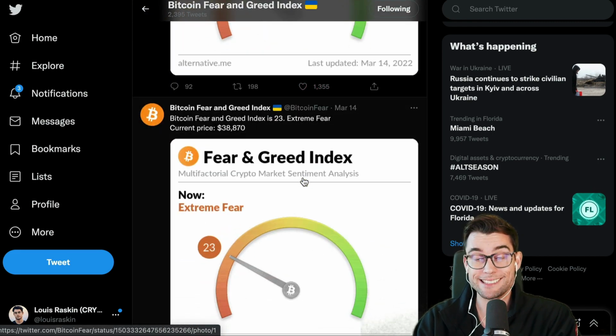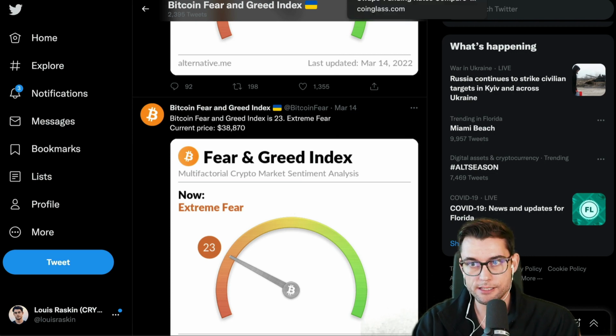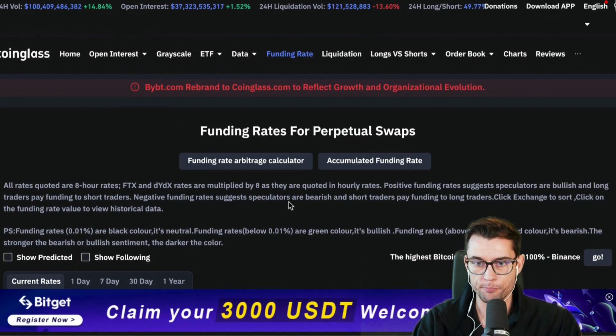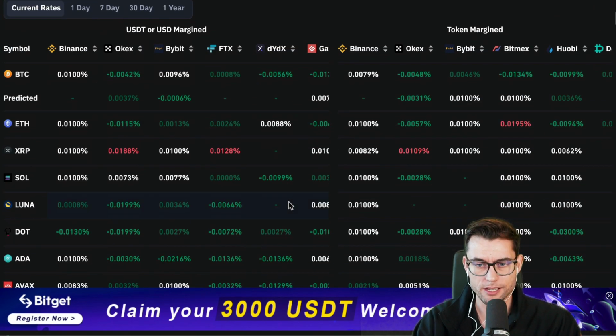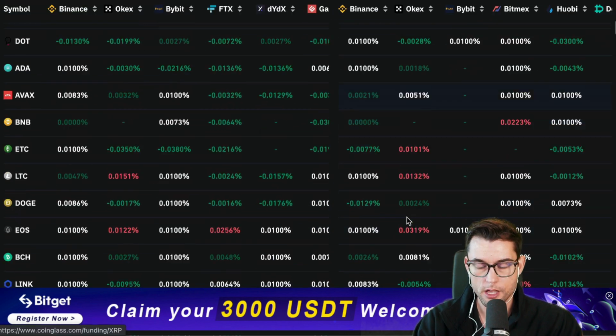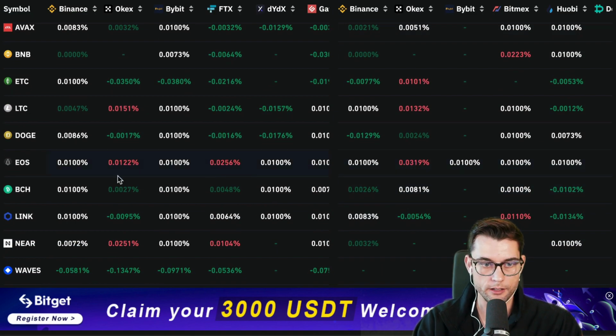So it's been rising as the price has been rising. And then finally, the last thing I look at are the funding rates, and they're all negative right now, which is good, because you get paid for longing, although not all of them. Now that I'm looking at this, XRP is positive and EOS is positive.